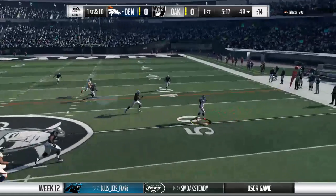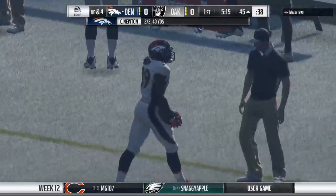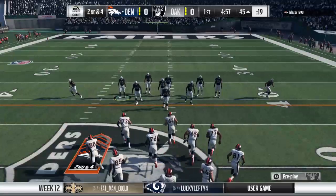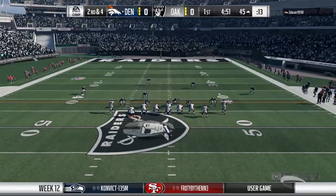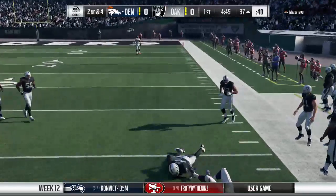On 1st and 10, Newton finding his safety valve here. That's complete. Give him 6 on the play, and that'll make this a 2nd down. I like it, I like it, I like it. Get everyone involved in the passing game, and you know you can create those great mismatches throwing it to your guys out of the backfield. And on the first drive, that can also help establish some rhythm, right? I think so. It gets everyone involved. They feel like they're part of it, and really gets them amped up as they go forward.